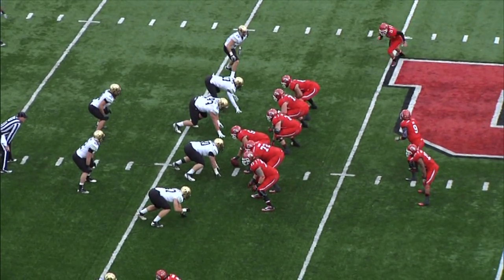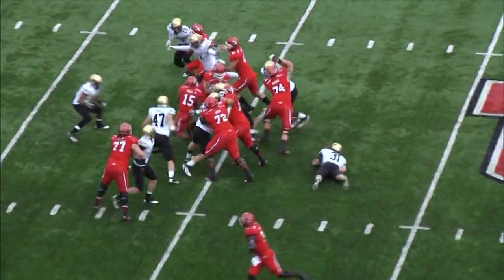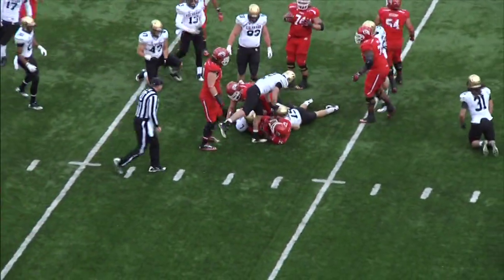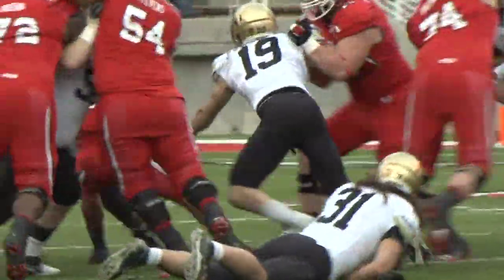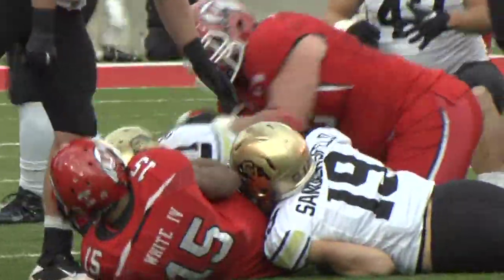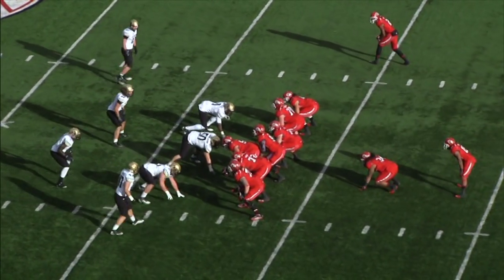Out of the shotgun this time is Hayes. He's flanked to his left by White. Takes a snap. Inside handoff on that read option. Gives to White. He stumbles his way forward. Sidesteps across the 40 down to the 37-yard line. That's a gain of 5 yards on that carry. Eventually was brought down by Anthony Perkins for the Buffaloes. 37-yard line, just over 2 minutes remaining.